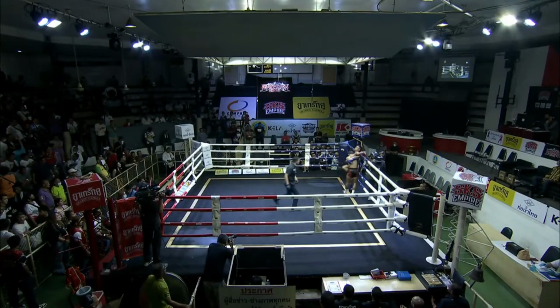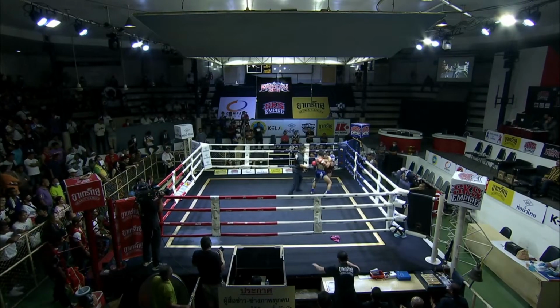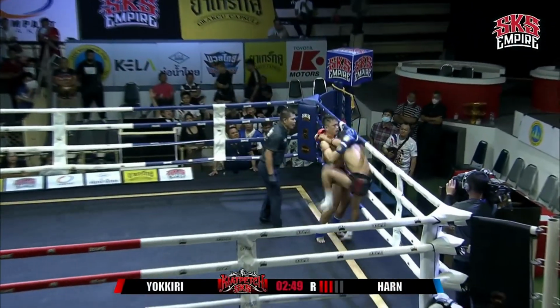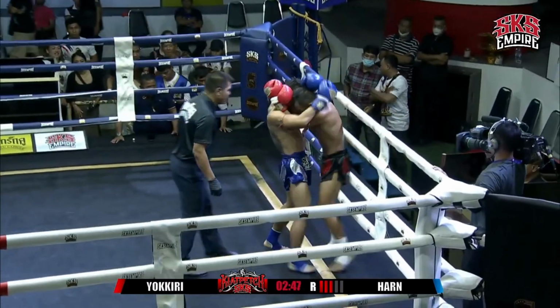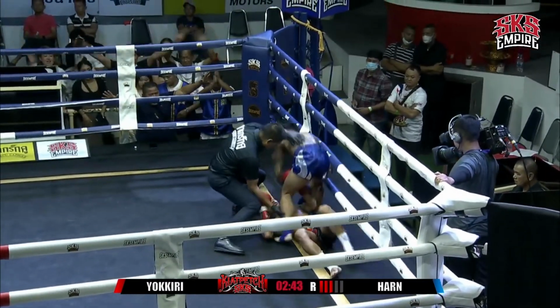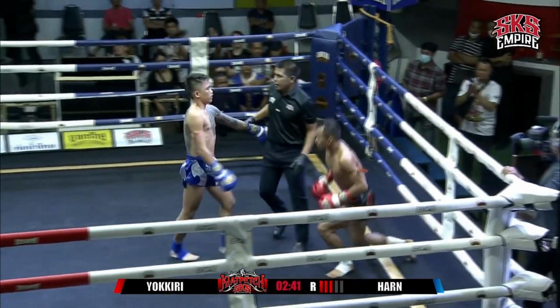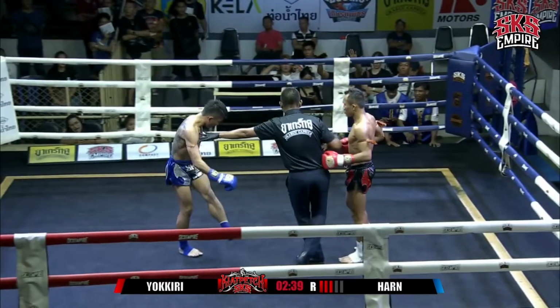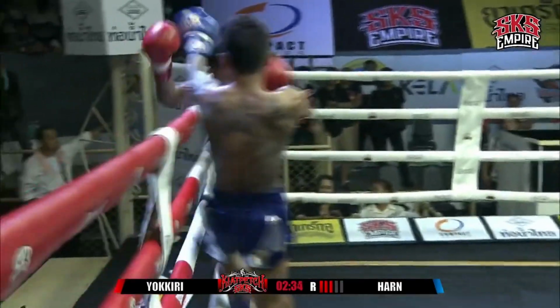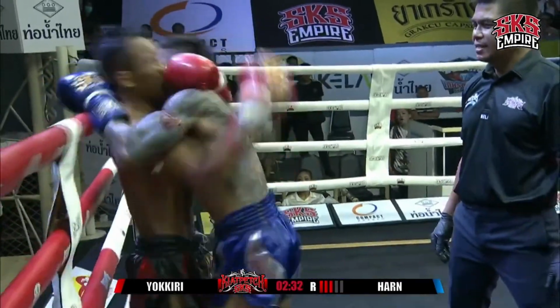And here we are, Yokkiri on the forward Muay Thai march, straight into the clinch, locking up, stabbing the knees in, trying to create that space to drive the stabbing knees, and Harn Kiatpetch puts him to the ground. Very slow to get off him though. Absolutely, but we have now started to see the action being pushed.